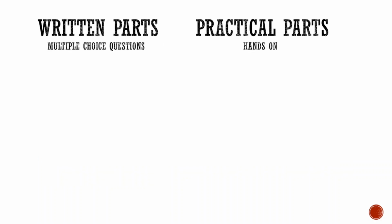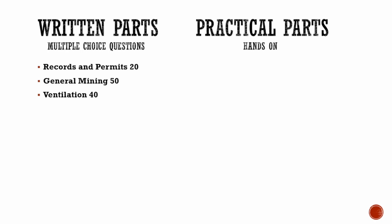So what's on the test? There's 2 parts. We talk about 2 parts, written part and practical part, but of those, there's 15 parts in total. We have multiple choice questions where you're going to be sitting at a desk and you're going to be given a test booklet and an answer sheet, and you go through these subjects and answer the questions. On records and permits, there's 20 questions. General mining, there's 50 questions.